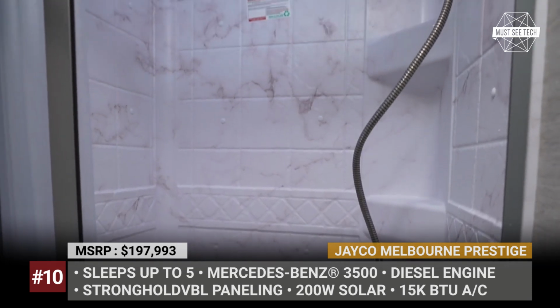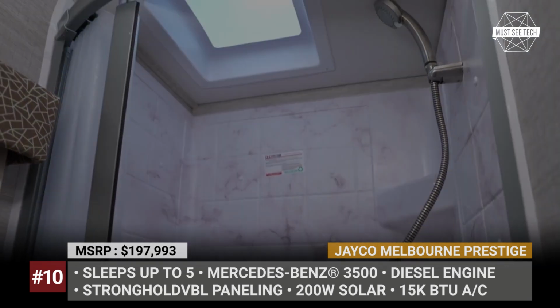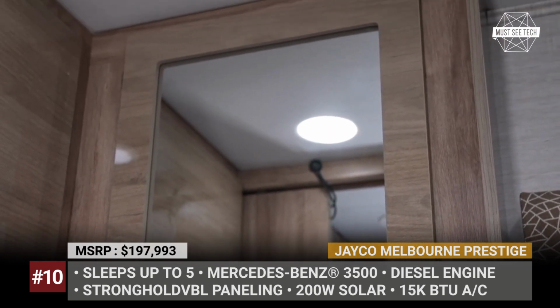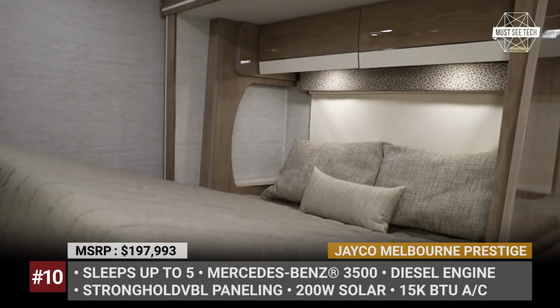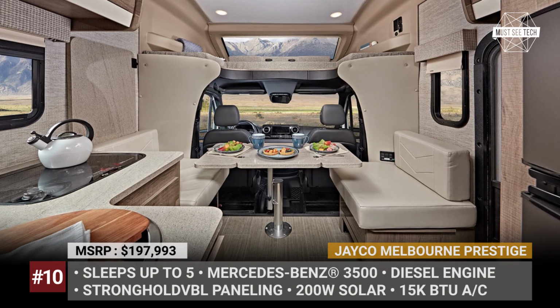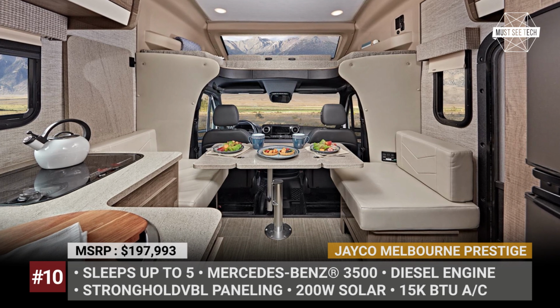To name a few, a 15K BTU air conditioner and 30K furnace controlled via the J-Command climate system, winterized Stronghold VBL exterior paneling, standard solar power, and a one-piece seamless front cap with a panoramic window.